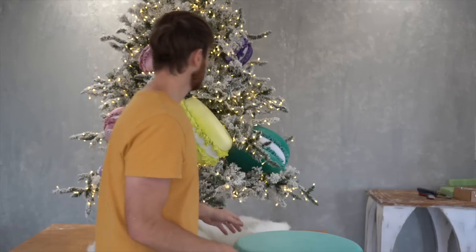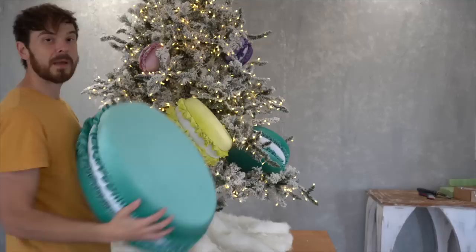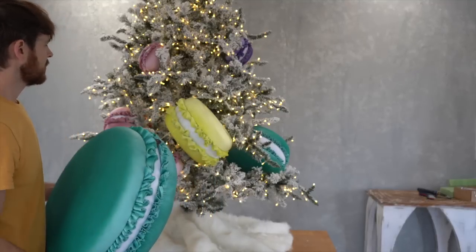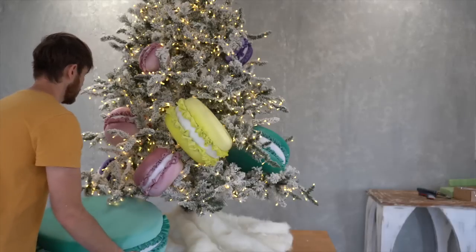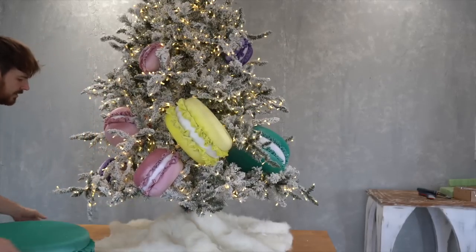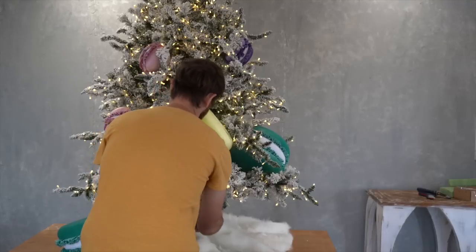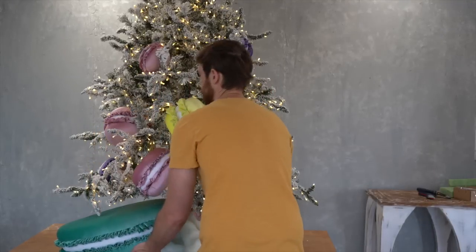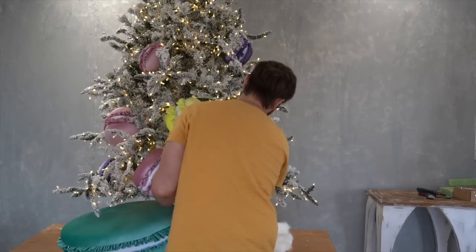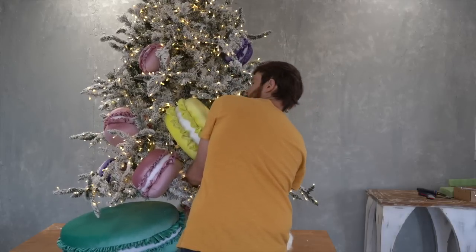And then you go, well, what in the world are you going to do with this large one? Because it may be a little bit too large for your tree. So what I'm going to do with them is I'm really going to let it sit under my tree, on top of my tree skirt, so I can have a little bit more space underneath my tree.